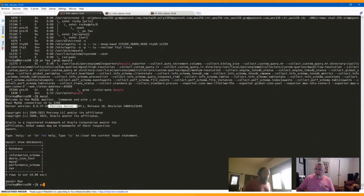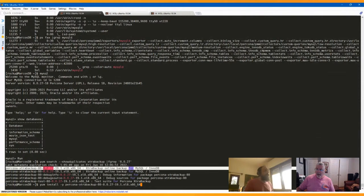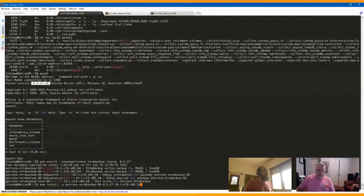So in my Rocky Linux, I will do yum search --showduplicates xtrabackup, and I'm going to grep for 8.0.27. And there you go. Very easy. It looks like there is a duplicate package, but who cares. I already have it installed. I'm just going to repeat the process. But basically, again, the important bit is to make sure your backup version matches your MySQL version. Okay? That is the critical part.